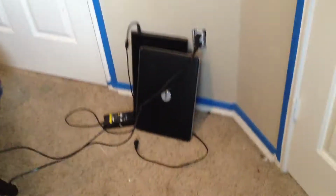Those two computers over there belong to my brother and sister. Those aren't mine. They were just in here using them earlier. But they left for like cheer practice and football and everything.